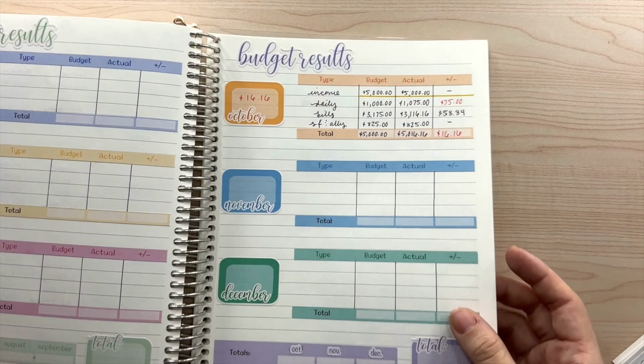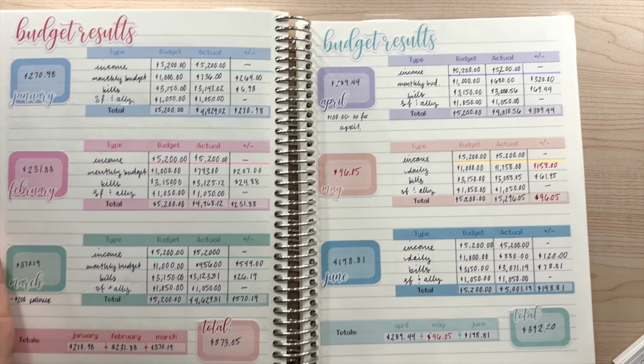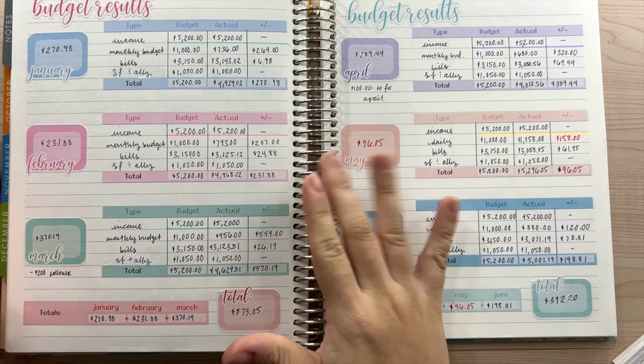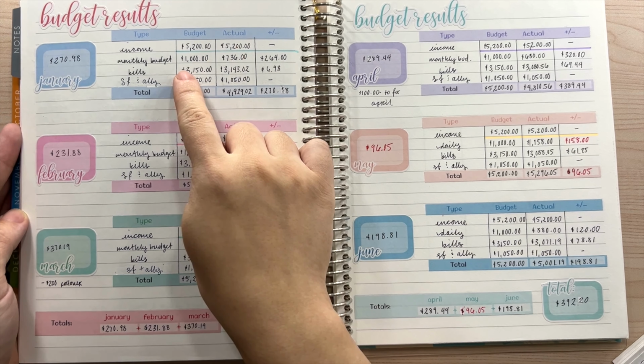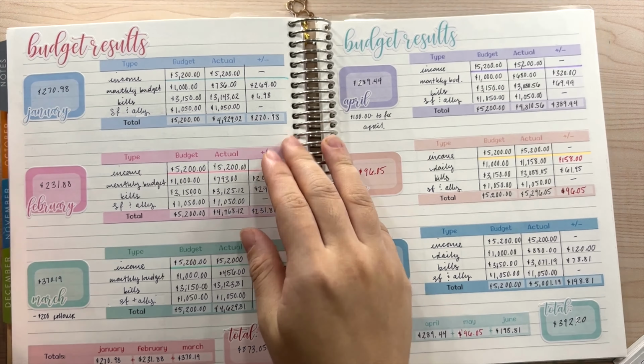Since I do like to budget by quarter as well, I like to be able to see the consolidated numbers per quarter. It's a little bit less intimidating for me, but for these budget results, you can definitely set it up different ways apart from how I do it.